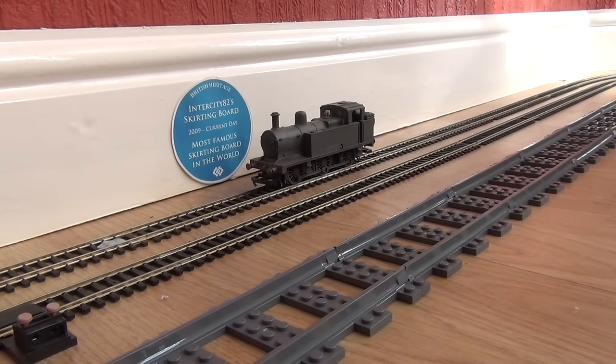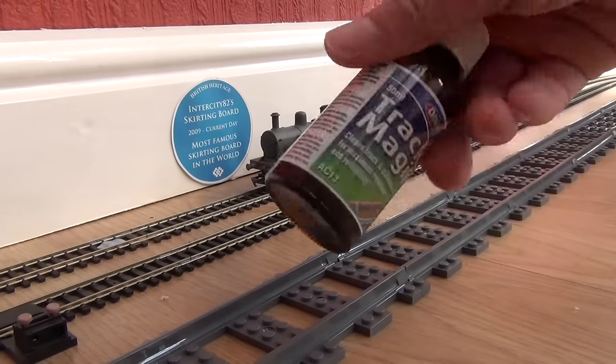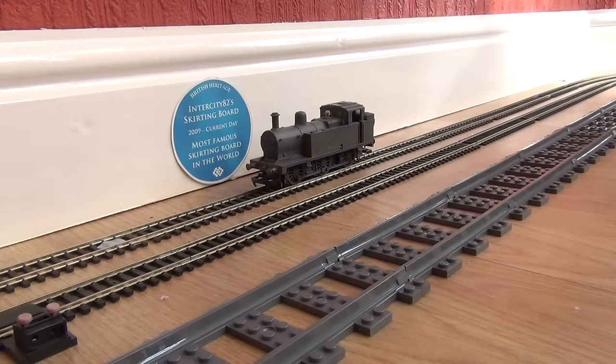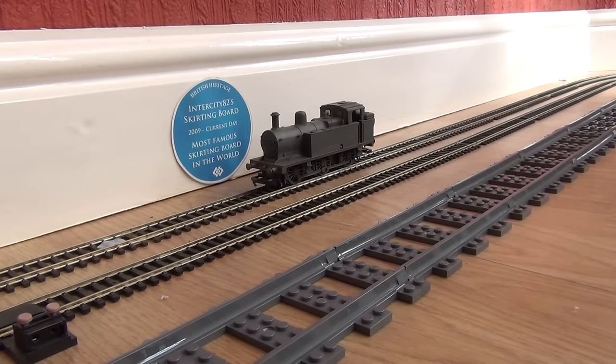Right, the track has been thoroughly cleaned. It's 100% clean. I'm using my trusty Track Magic. And the wheels are clean, everything's clean. But the performance still is a little bit hit and miss, to be honest. I don't know whether it's just parts of the layout that the loco is struggling on because of the number of pickups that it has, or whether the motor just needs more running in. I'm not too sure.